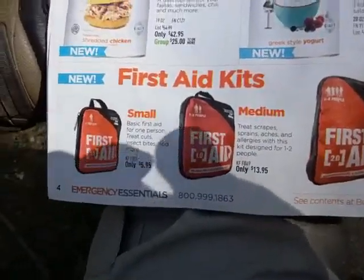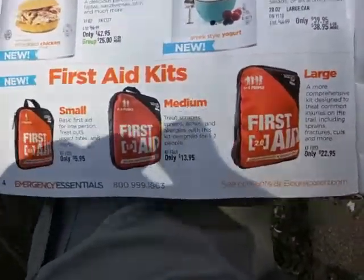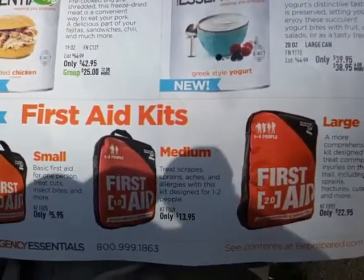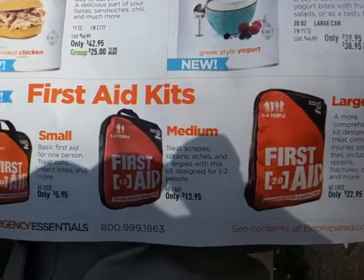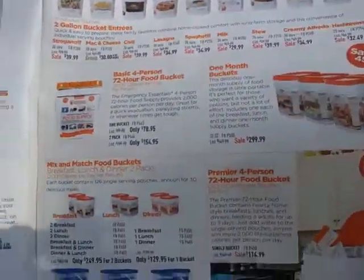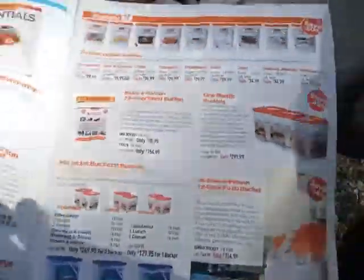Got some new first aid kits, even though these kits are not exactly new. They're just new to this company, I believe. This is the Adventure Medical Kits that they sell there. And, of course, they got all their wonderful food buckets between their brand and the Mountain House brand.